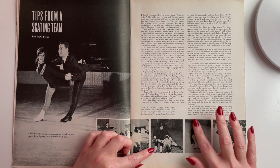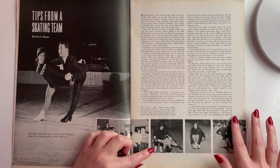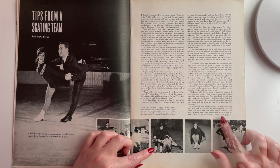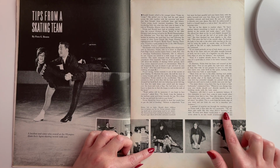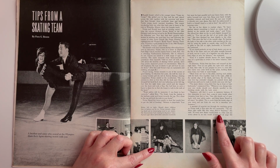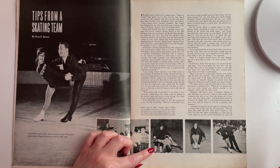In this piece on them, it says that Vivian purposely took a flop onto the ice, and she says, all students take spills like this when they're learning. If every new skater would learn to relax and not worry about it, no one would. And it continues, but I'm assuming no one would worry about it or something like that is what she says.